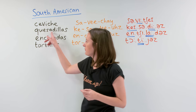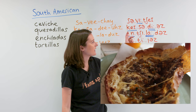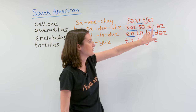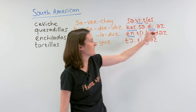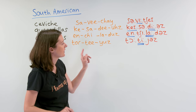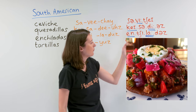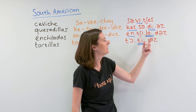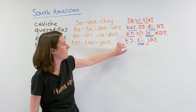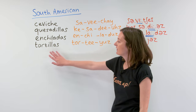Next we have this one. We say quesadillas, quesadillas. Two stresses in this word, main stress for D. Quesadillas. Next we have enchiladas, enchiladas. Our main stress is the la, and we also have a stress at the beginning, but it's not as strong. Enchiladas.